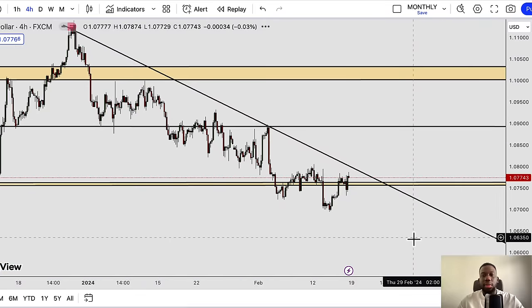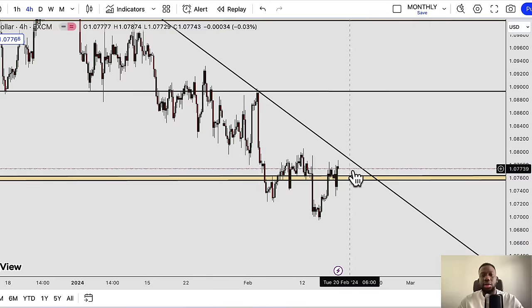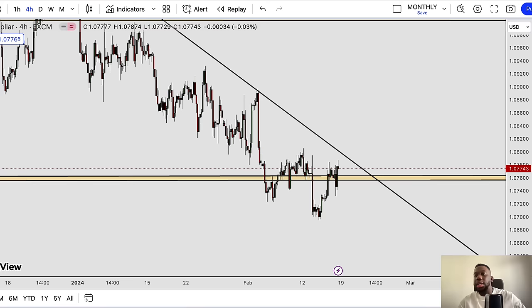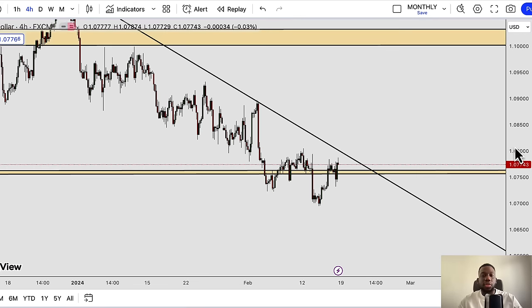Alright, cool. So it's possible that we're coming in for the third touch of the trend line, which is about here. So ladies and gentlemen, let's hope that this trend line holds. If this trend line holds, we'll definitely be seeing further downside. If not, we'll be forced to close out our trades a bit prematurely because, hey, this is Forex. And like I said, we always have to be prepared. We always have to be ready.